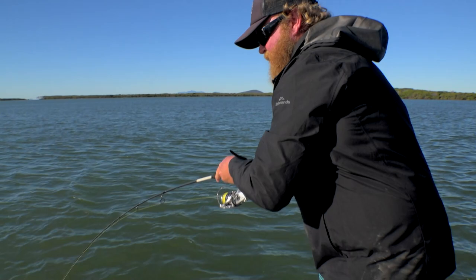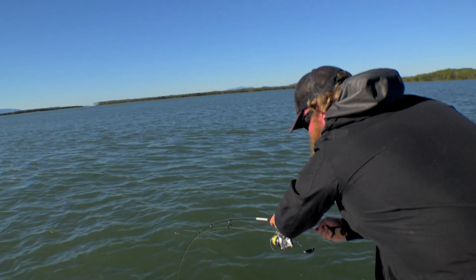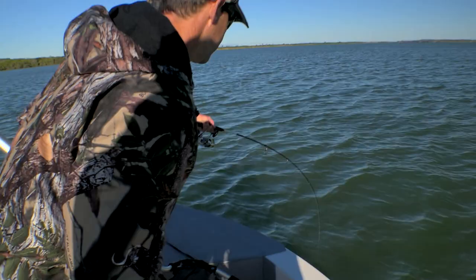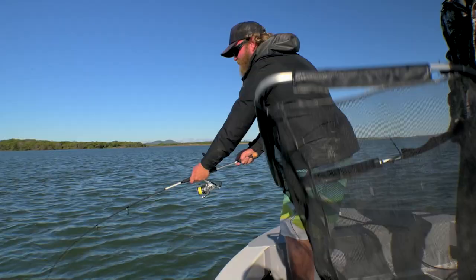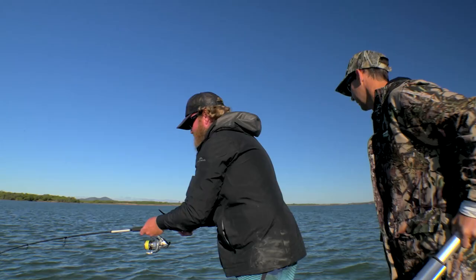Yep. I really want to see this. He's arcing under. Hey, you're right. Under. Yep. No, he's going under. Gonna get a look in a second. Oh, he's a good fish. Nice one. It's a good fish. It's a good one, John. Don't know if he's that mark that we're after, but still a nice fish. Oh, he's a boilie left.